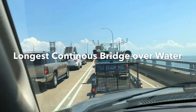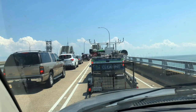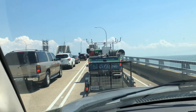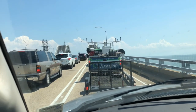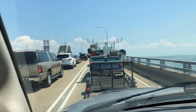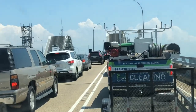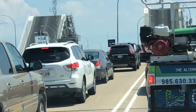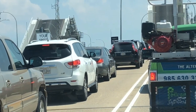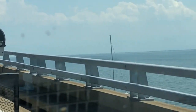Right now we're on the Lake Pontchartrain Causeway, which is the longest bridge over water in the world. And one time it was actually the longest bridge. And we're at a dead stop because they had to raise the drawbridge for a sailboat to go through. Just looking to see if we see the mast. See, get a little closer on it. Okay, it's closing. I guess we weren't able to catch the, there goes the sailboat over there.